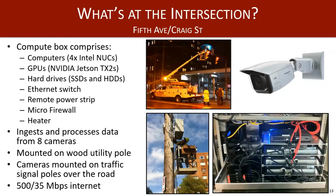So the 5th Ave and Craig Street deployment, this is just to give an idea of what type of equipment we have at that intersection. And again, the goal is to do computer vision in real time, specifically, calculating these analytics in real time and eventually transmitting sparse information to connected vehicles.